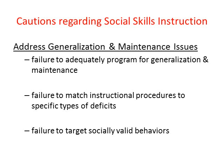So some cautions regarding social skills instruction. So address generalization and maintenance issues. Failure to adequately program for generalization and maintenance. So you want to address these social skills under a variety of settings. It's widely recommended that students have shorter blips of social skill instruction. For example, 10 minutes per day rather than 50 minutes in a big chunk of time per week. So you want to be able to practice these and generalize them within the day, and then also maintain them. So have frequent check-ins for these skills.